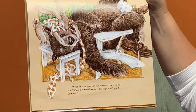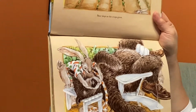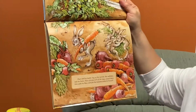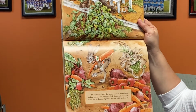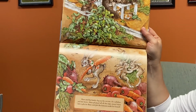When it was time for the harvest, Hare called out, "Wake up, Bear! You get the tops, I get the bottoms." Look at him holding his face. Wake up. Hare and his family dug up the carrots, the radishes, and the beets. Hare plucked off all the tops, tossed them in a pile for Bear, and put the bottoms aside for himself.